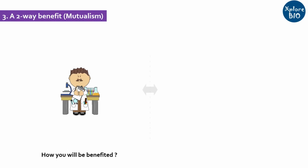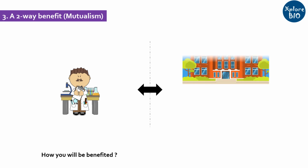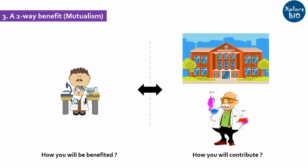Mention what you will get from the program and at the same time how you will contribute during the program to the university or to the supervisor's lab. For example, you will attain certain knowledge or skills during this course. At the same time, how you will be an asset to your supervisor or your willingness to participate in certain scientific or social activities can also be mentioned.